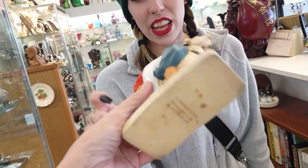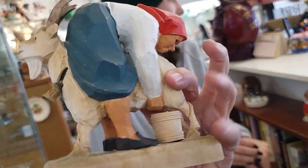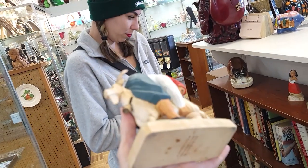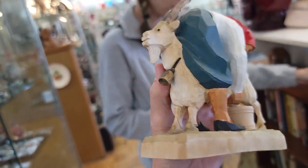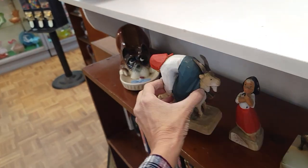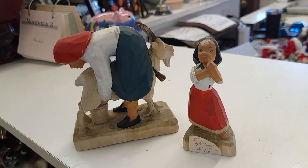She is really cute. His ankles are cracked. Henning, carved by heart, carved. Yeah, she's milking a goat. You look like the Henri's kind of, you know. It's kind of from that same. Well, Henri's are Italian, but yeah. Oh yeah, it's a two-piece set. The wood kind of shrank. And price on it? 18. Yeah. How about 10 for both of them? Oh my goodness. All right, we'll rescue them. We'll rescue them for 10. She's got our number now.